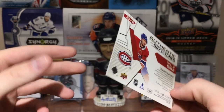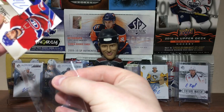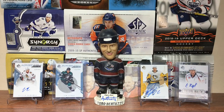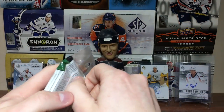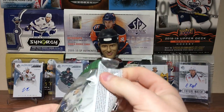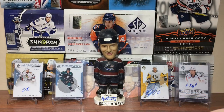Really cool, I like that. Nice autograph. Sleeve that one up too. So I got two jersey cards. We got an autograph. I'm going to have to get more. Jeez, hitting stuff, finally hitting stuff. All right, so three of these down and got three hits. Got some solid rookies as well. So far, I can't complain. This is good, I like this stuff.